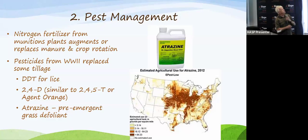Pest management's changed. So we've gone from nitrogen fertilizer from munitions plants, World War II. If you want to read a really good book, Alchemy of Air, talks about the German war machine and how they developed a plant to create ammonia from which to create explosives, which was important for Germany because they did not have access to saltpeter. And that allowed World War I and especially World War II to happen. Otherwise, Germany wouldn't have been able to fight.